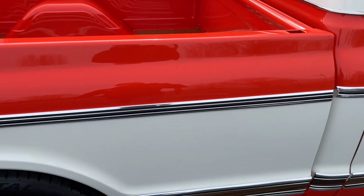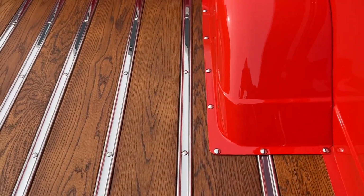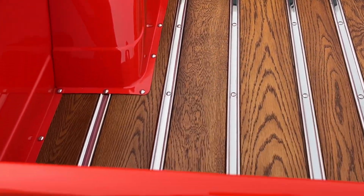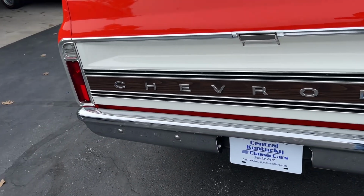Take a look inside of the bed. All inside the bed's finished beautifully. Really clean on the inside of the bed. Love the wood grain with the chrome slots. Really looks good. All right, he's gonna start it up for me.